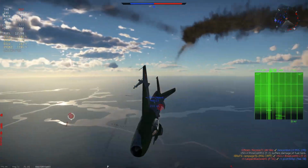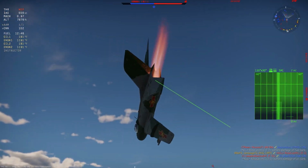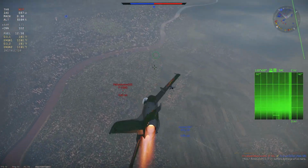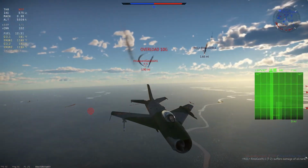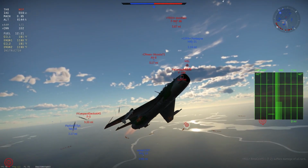Though interestingly enough, the MiG-19 PT is the only plane in-game capable of trackball scan. This means that the radar can keep searching for targets while maintaining a lock. The PT accomplishes this by using a separate search and track radar, so it's kinda cheating in that regard.